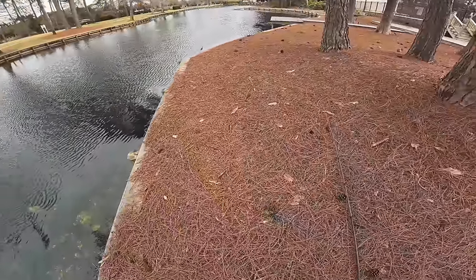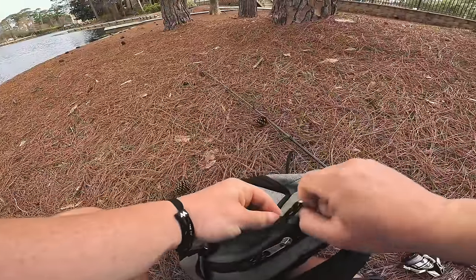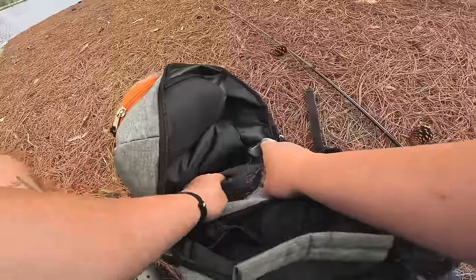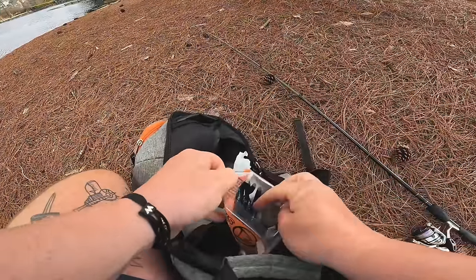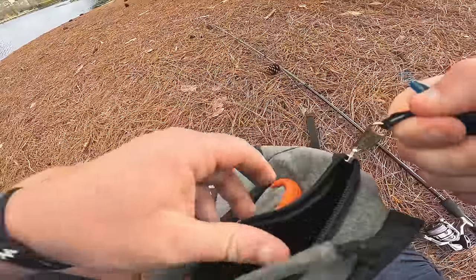Once again on the lizard. I'm actually gonna grab another lizard really quick, because that one is kind of destroyed. After I catch one more on the lizard, I'll switch them up and use something else.